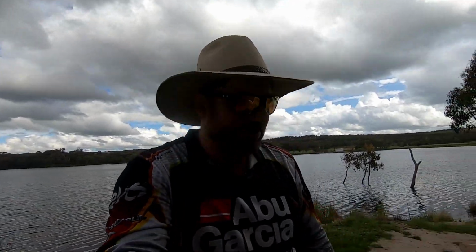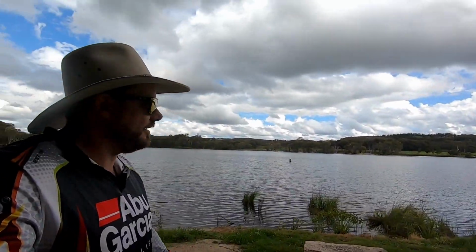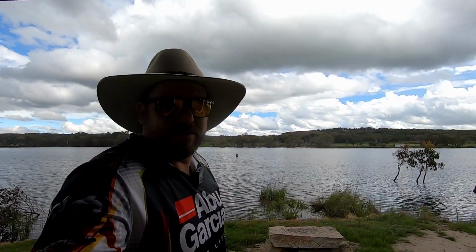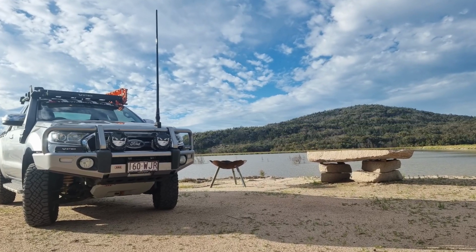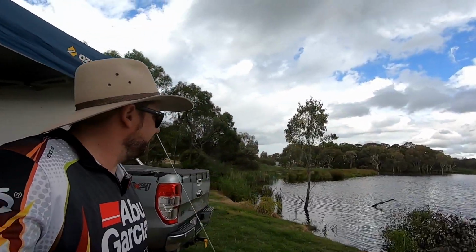Each site comes with a fire pit. I don't know how much luck I'm going to have with that tonight, but we'll give it a go. And a little bit of rock formations and stuff, the granite belt around here. So they've grabbed some granite and put little tables and chairs, little mock-ups and stuff that you can sit on and use, which is pretty cool.